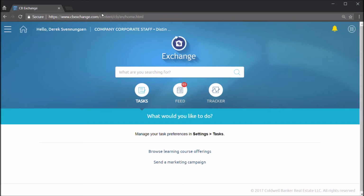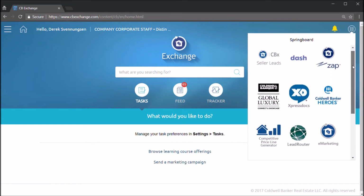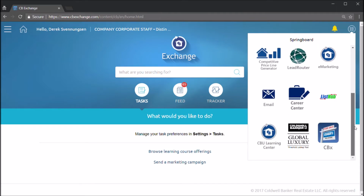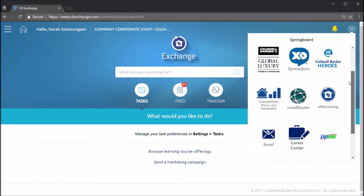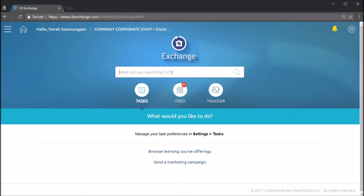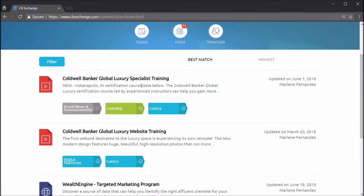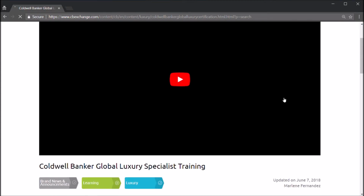I'm in CB Exchange, cbexchange.com, logged in. Here's that springboard I was talking about. Okay, so this is the group of stores in the shopping mall. There's 3, 6, 9, 12, 15 stores, and you'll learn more about those stores. But what I want to just show you is the power of this search bar. So Global Luxury Training. I want to find out about that. I click the search bar, specialist training, website training. So I'm going to go here, and this gives me all the information.